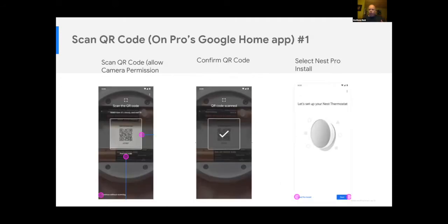Scan your QR code, QR code's confirmed. The Google app now knows you have a Nest thermostat. Let's set it up. Let's get everything rocking and rolling where you need it to go. And then you just progress down the line as the app walks you through the install. They try to make it as foolproof and easy as possible.